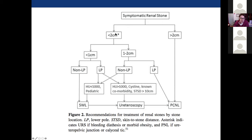And if a patient has a stone less than 2 centimeters, then I classify it as either a small stone or a medium-sized stone. If it's a medium-sized stone in the lower pole, and you think it will be an easy perc, then you can err towards the side of doing a PCNL. If it's non-lower pole and up to about 1.5 centimeters, then you can lean towards doing ureteroscopy.